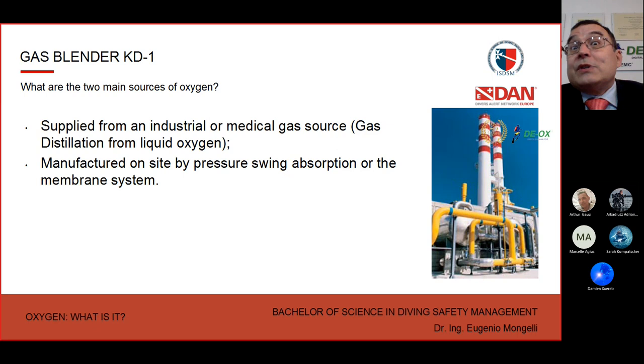in a vessel that is chilled, that is very, very cold, and then it can be gasified for use, for being put in a cylinder, or at ambient pressure and ambient temperature. Or the other way of getting oxygen is just, let me say, to filter air.